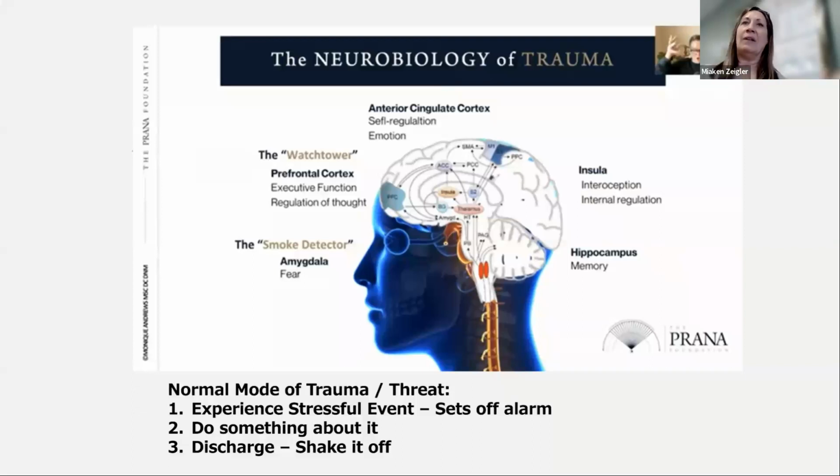So the neurology and some of the biology around it: this is a slide from the last presentation, but I threw it back in so we could do a quick overview for those of you that may not have been on that talk.